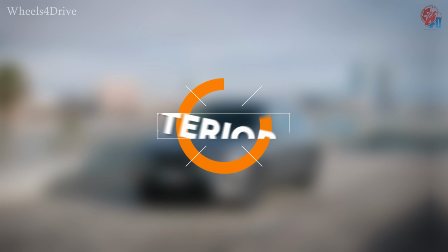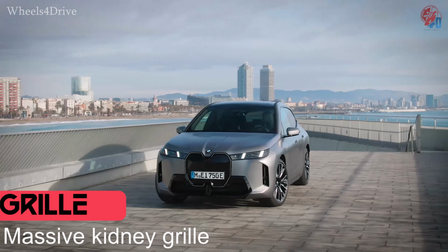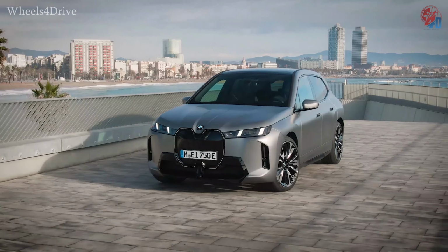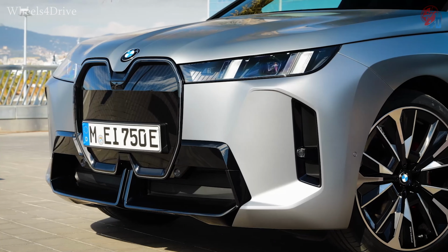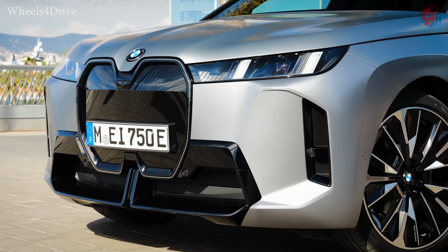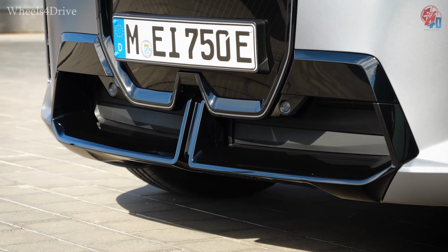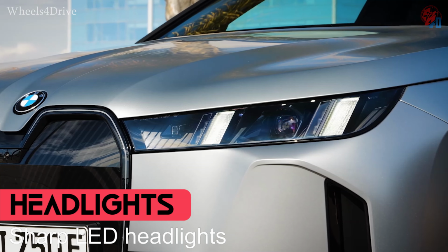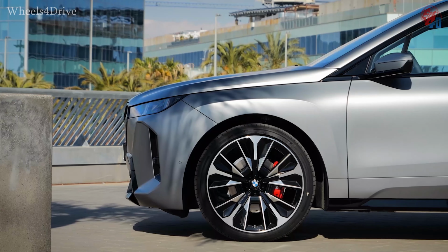First impressions matter, and the iX makes one heck of a statement. That massive kidney grille? You'll either love it or hate it, no in between. BMW says it's packed with sensors, but let's be real, it's here to turn heads. Compared to the sleek, futuristic look of the Mercedes EQS SUV, the iX is unapologetically bold. And those LED headlights? Sharp as a knife, though Audi's Matrix LED tech still feels more cutting edge.